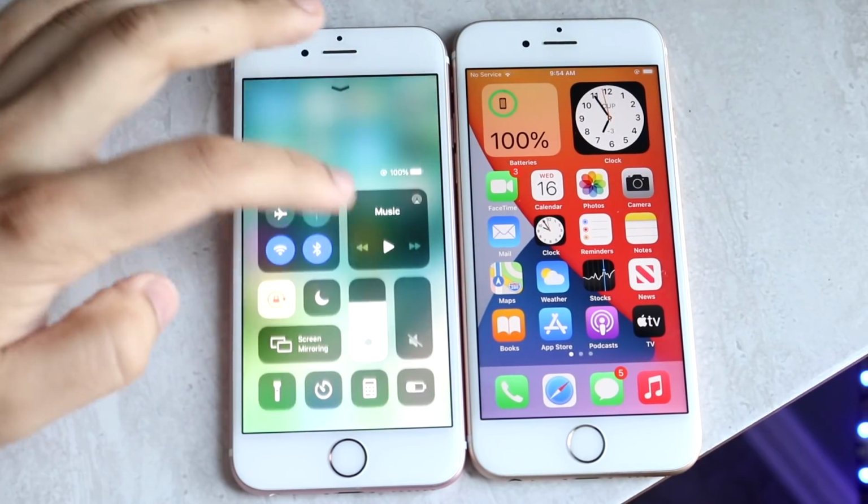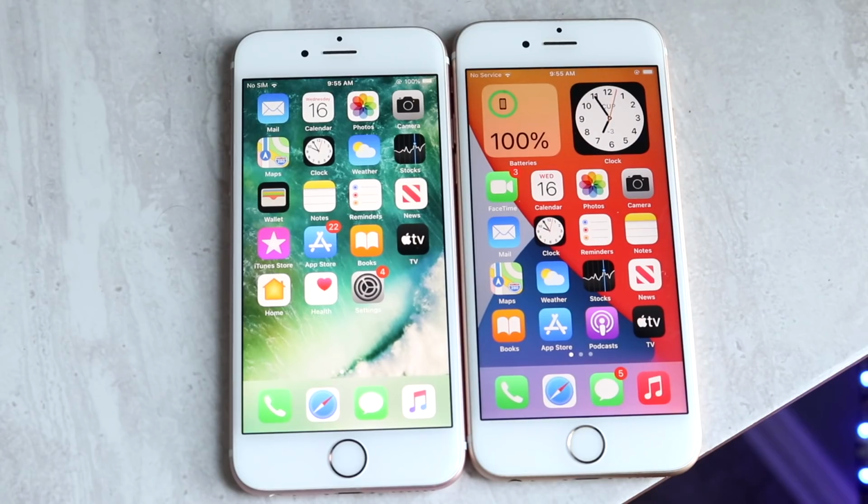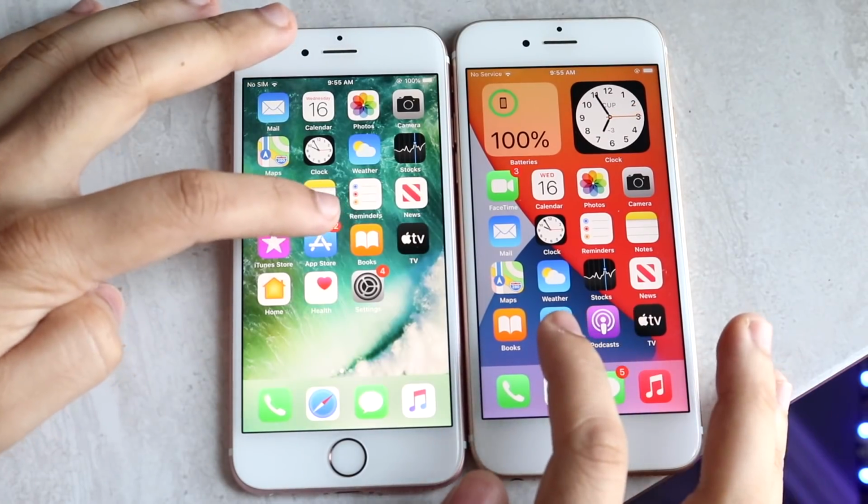Okay, and I'll probably do a full speed test sometime soon. This is just a quick one to see which one is faster immediately. iOS 14 is on the right, iOS 13 is on the left. First of all, let's go and clear out all the apps in the background. So let's go and do App Store, 3, 2, 1.